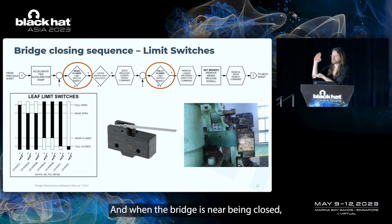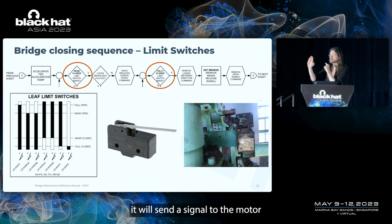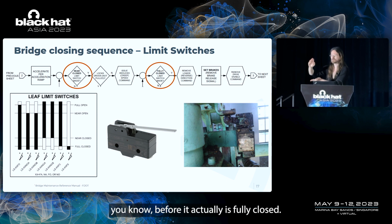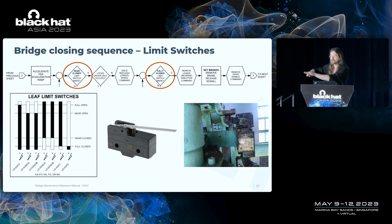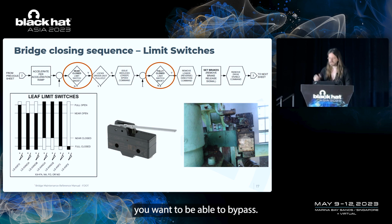And when the bridge is near being closed, it will send a signal to the motor to slow down to creep speed, because you don't want the leaf to hit the bearings at full speed. So it will say start slowing down, before it actually is fully closed. And only when it is fully closed, it will allow the lock bar to slide out of the bridge and close itself. So this is something as an attacker you want to be able to bypass.